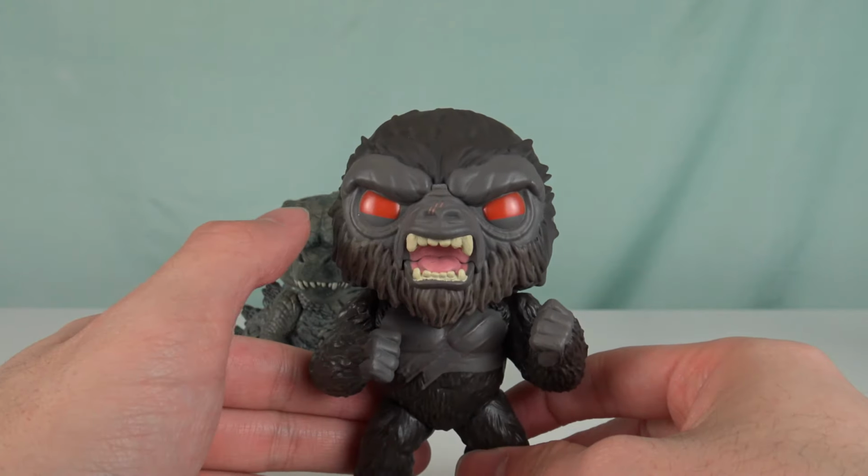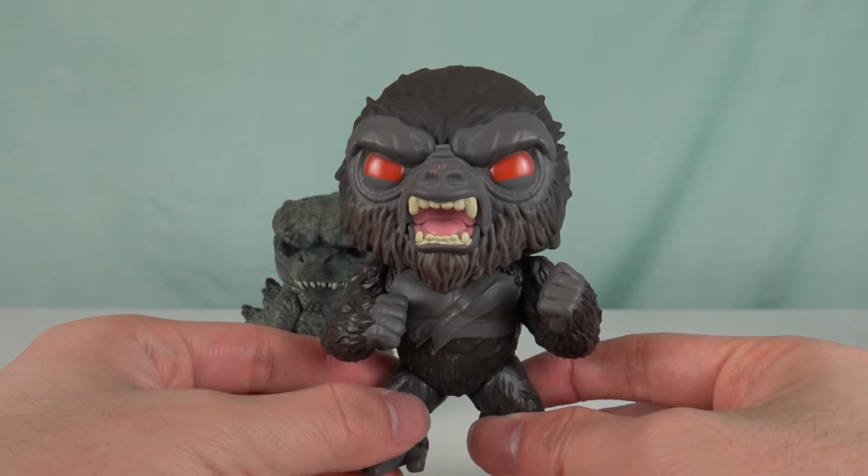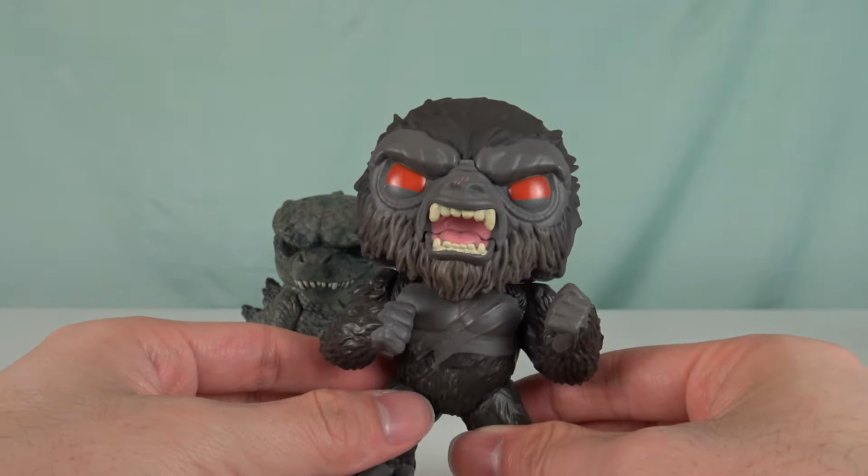I kind of wish the eyes were not orange, like what they did with the battle-scarred Kong, where they have just regular eyes like Godzilla, just a black eye.